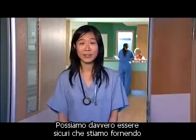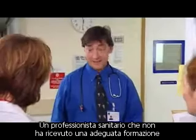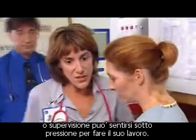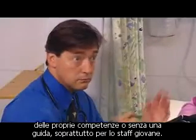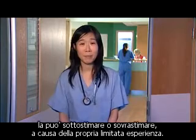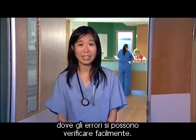We can only really be sure that we're delivering safe care for patients if all the healthcare workers involved have received the right training and are up to date. A healthcare professional who has not received appropriate training or guidance may feel under a lot of pressure to just do the job. There can be a lot of pressure to cope with the workload by operating outside their competence, especially for junior staff. Such staff may not be well placed to judge their own level of competence. They may be over or underconfident because of their limited experience. This is a potentially dangerous situation where errors can easily occur.